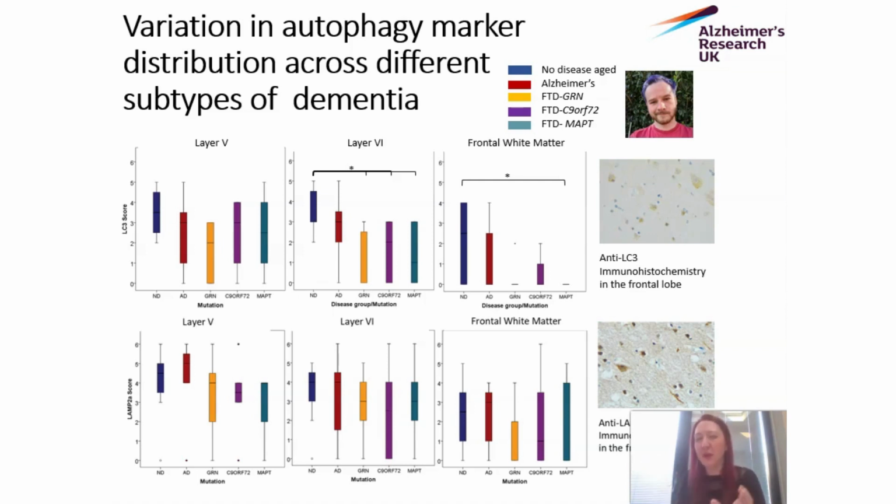And it was a different story, a very complex story, when we looked at the different brain regions of how these different autophagy markers were detected. And that kind of backed up our hypothesis that you get variation in these autophagy markers at different parts of the brain which are differentially affected by disease, in the different groups which are differentially affected by different types of dementia. So it's a complex story.